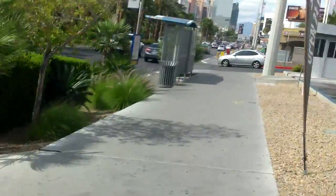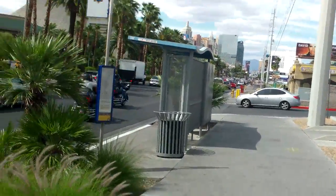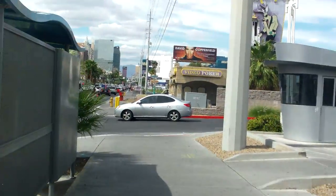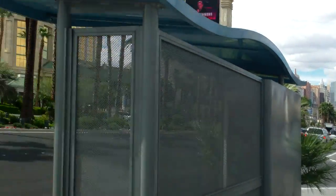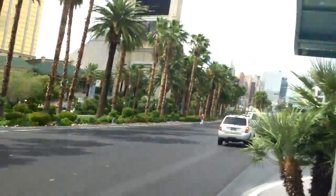Right now it wasn't actually too busy, so I actually have come down here by bus. Can you believe it? Usually we rent a car, but I have to do it because I want to show you what you can do. And it wasn't bad at all. I mean, I got on the bus at Caesar's Palace, and it didn't take any time at all to come here to Mandalay Bay. And this is the Deuce stop.